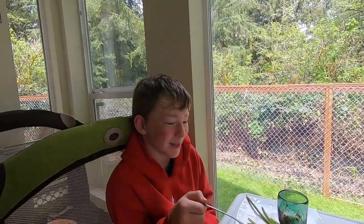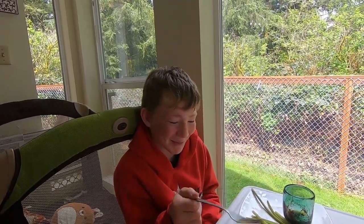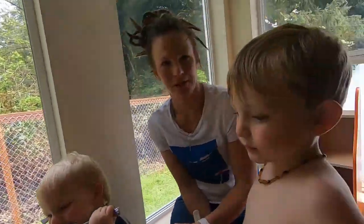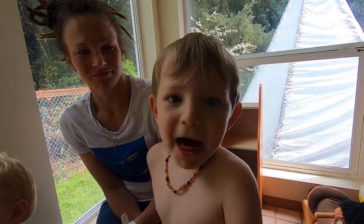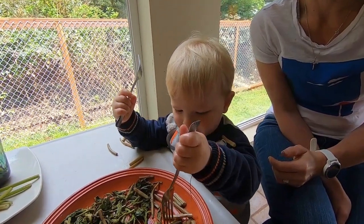Sauteed. Delicious. I really like the sauteed. Raw. Pretty good. Not as good as sauteed. Candied. Best. Would you eat it again? No. Judah, what do you think? Judah won't get out of them.